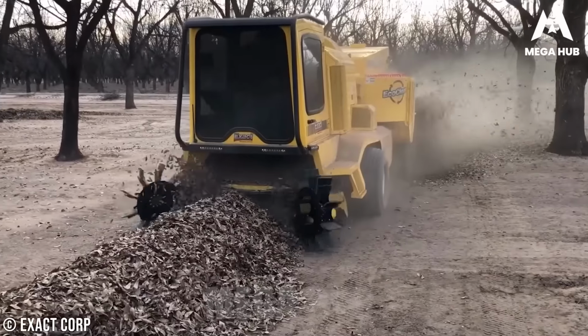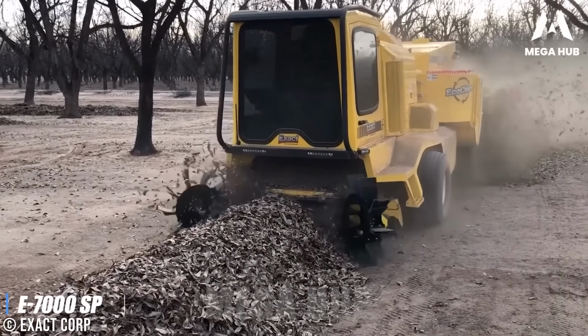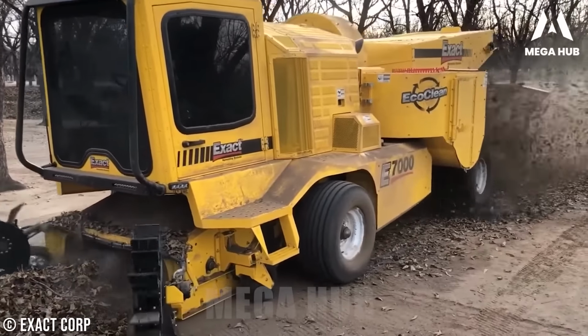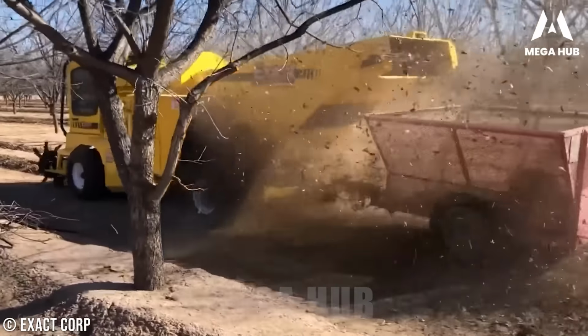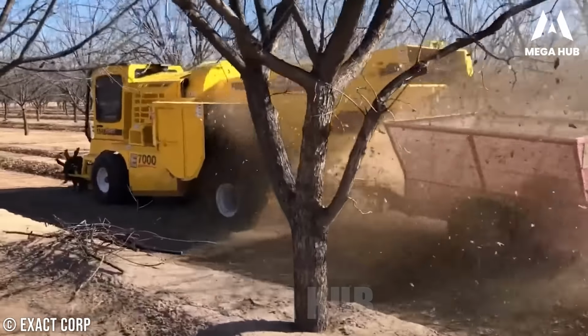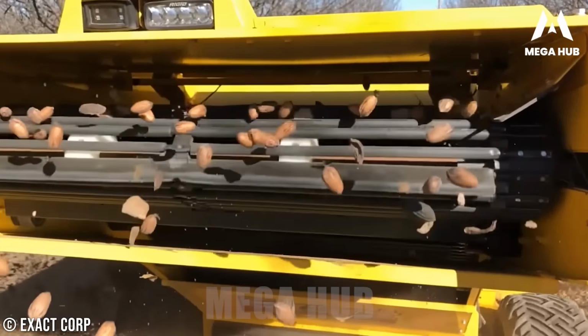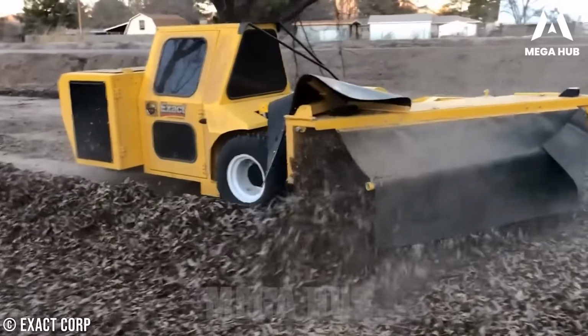Look no further. The E7000SP was designed to handle a variety of nuts such as almonds, walnuts, pecans, and hazelnuts. Its independent floating pickup head keeps close contact with the ground, collecting efficiently without missing any nuts. A versatile harvester every modern farmer needs.